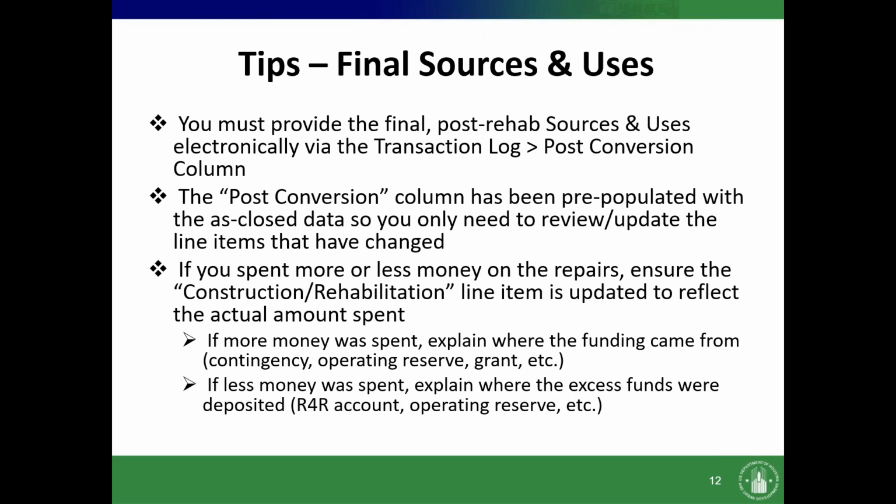You must provide the final post-rehab sources and uses, and as you can see when we did the walkthrough, how you get to the transaction log, there's a link so you can update that information. Also remember that it's pre-populated, so if you see numbers, you probably should go and check to make sure that they're accurate as to what the post-rehab sources and uses are.